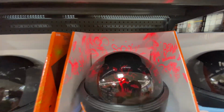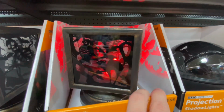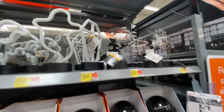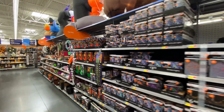Here's Disney characters, Mickey Mouse, and assorted friends, and then just classic Halloween kind of icons. I see an owl there. It just hit my hand. Witch. And the little neon signs, too. Look, they have a witch and a palmistry one. Far out, man. Walmart really has a lot of Halloween.